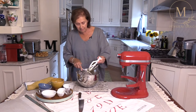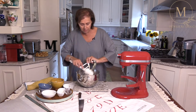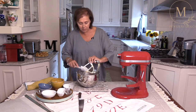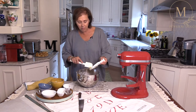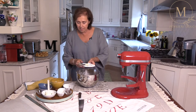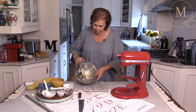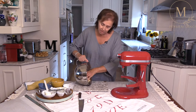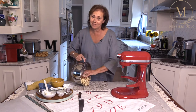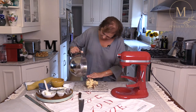So these are double baked. What that means is we're going to make two small loaves with this batter and we're going to put it in the oven at 350, preheated, okay, and let that cook for 25 minutes. And while that's cooking, we're going to do a visit. You're going to meet Francoise and Thierry.